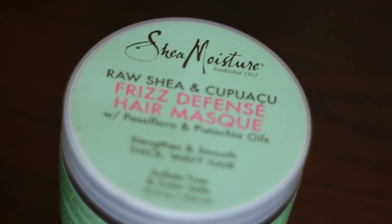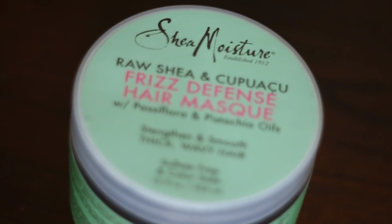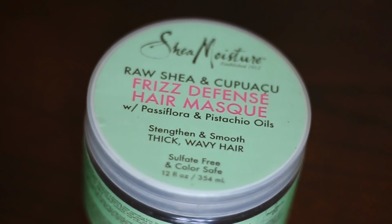Shea Moisture Raw Shea and Kapuasu. The official pronunciation is Kupuasu. Wow. Shea Moisture Raw Shea and Kupuasu Frizz Defense Hair Mask. Another Shea Moisture deep conditioner I swore by, but I haven't been able to find it again. I guess it's discontinued, but it probably wouldn't even work for me anymore.